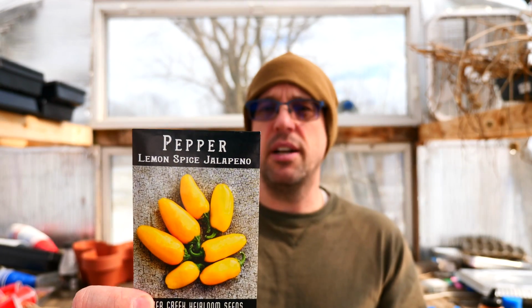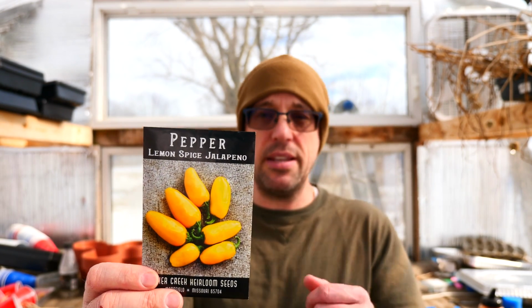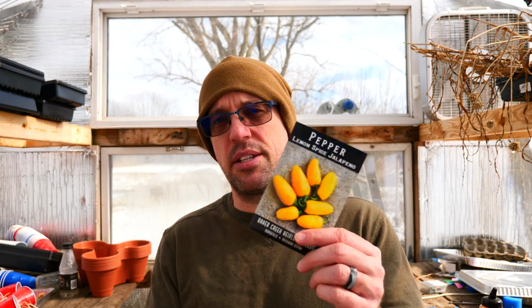And then this one obviously is going to be a little hotter. Lemon spice jalapeno. It says it's extra spicy. So when we're cooking, we'll probably mix some of these in with the regular jalapenos in order to not have too much spice.